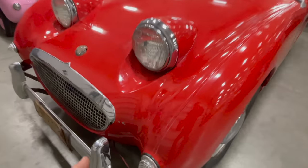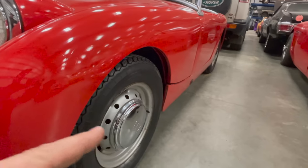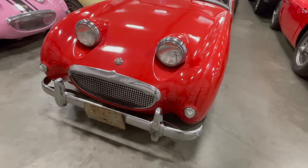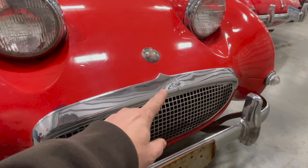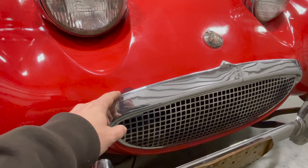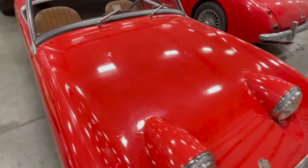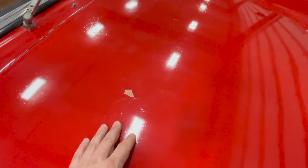There are some spots here and there where the paint is flaking off here and on one of the rocker panels over on this side. You can see it right there. Continuing around the front, there are some blemishes here in the top of the grill, as well as a blemish in the paint right here. There's also one spot on the middle of the bonnet right there where the paint has started to flake off a little bit.